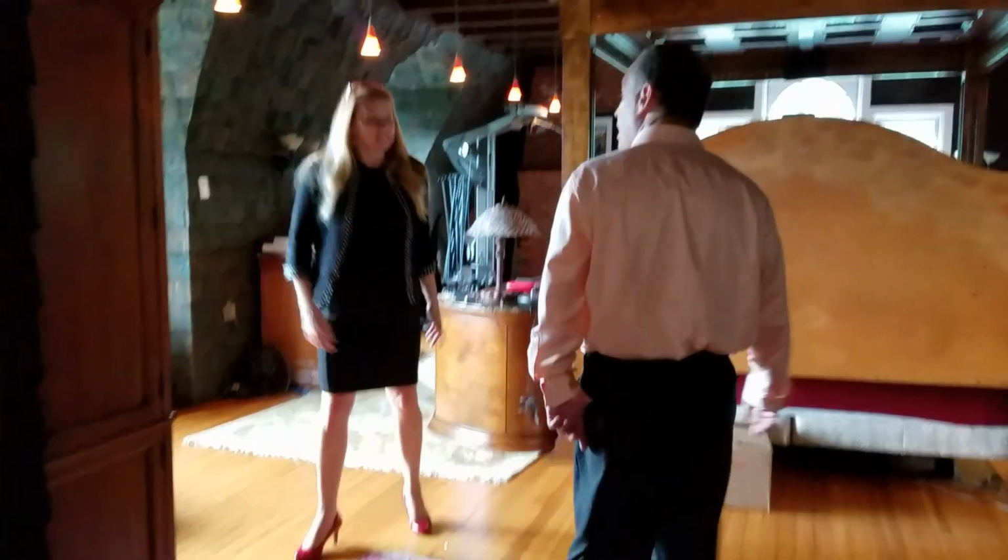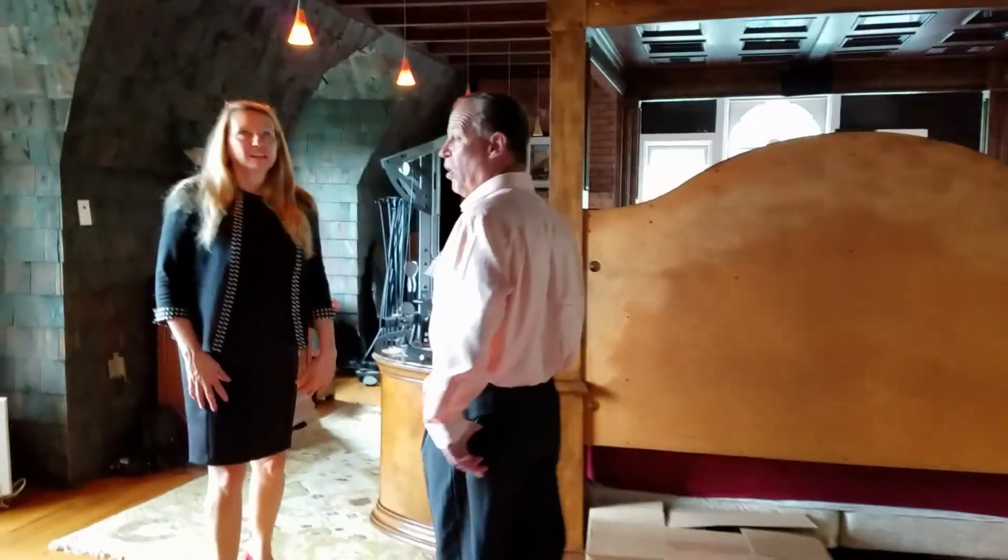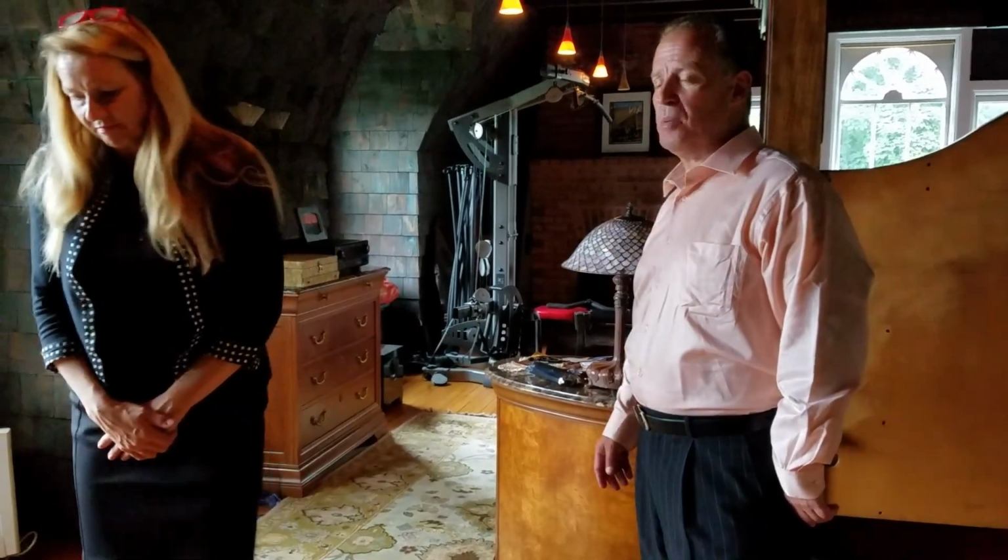Lots of space. We have a tremendous amount of space. We really don't know the square footage of it, but it's got to be in the multiple thousands. It's got to be. There's no question about it. And we haven't even seen the basement yet, so we're going to go back down and check out the basement in a couple of seconds.